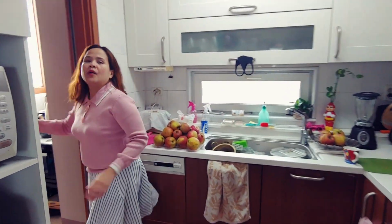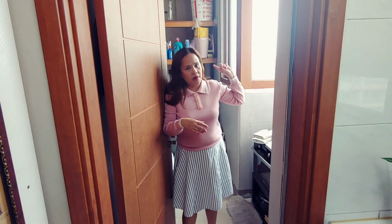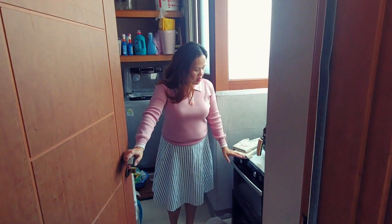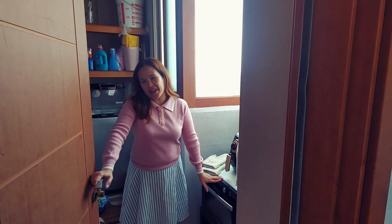Oh, we have a bigger laundry area here. We have a bigger laundry area compared with the other apartment. And so I also put our oven here. I think they put their kimchi ref here. We don't have a kimchi ref.